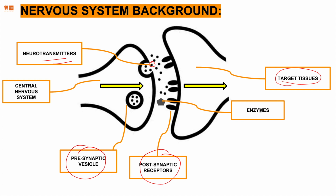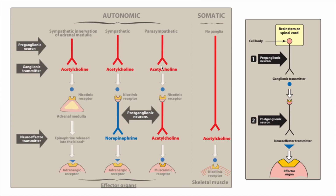There are certain enzymes that act in the synapse to imbalance or balance the actions of neurotransmitters. And again, this whole thing begins at the central nervous system. The brain and the spinal cord will dictate where everything will go. Moving on, this is a picture from the textbook, our reference for NDEB and INBDE, where the autonomic nervous system has a pathway that we can discuss in detail about parasympathetic in this video, and we'll touch up a little on the sympathetic nervous system as well.